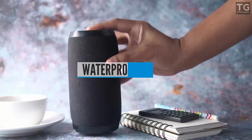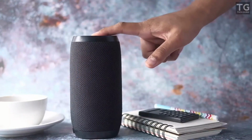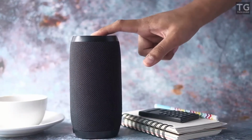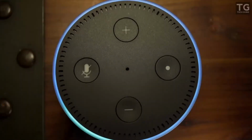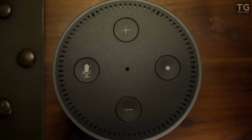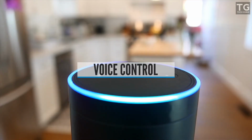Waterproof designs: choose a wireless speaker that can keep pace with your active life by surviving stormy weather, spilled drinks, and drops into puddles, from the pool to the beach, to all your outdoor adventures. A rugged Bluetooth speaker will keep the playlist going wherever you are. Some models are even submersible, so they can survive an accidental plunge into the pool or the lake.